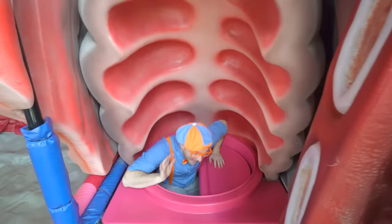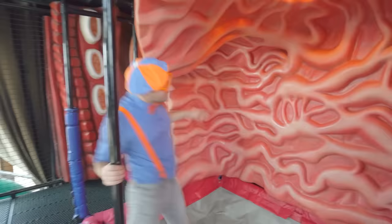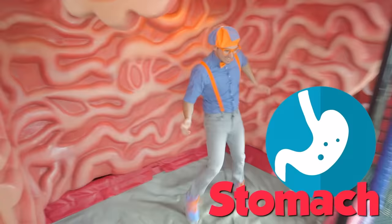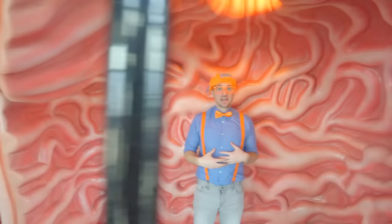Whoa! Hey! I just climbed up from the bottom! Whoa, and we are inside Eddie! Wow, look at this! Whoa, is this his stomach? Whoa! Yeah! It's his stomach! It's so cool to see inside of Eddie! He is so big! His stomach is bigger than me! But my stomach, yeah, it's probably about this size. Pretty cool. All right, I'm gonna keep going up.